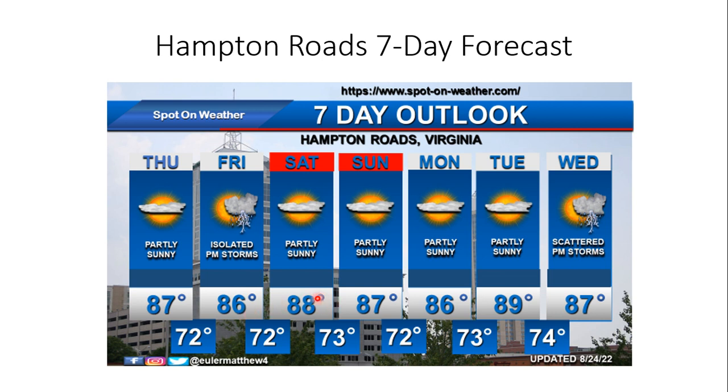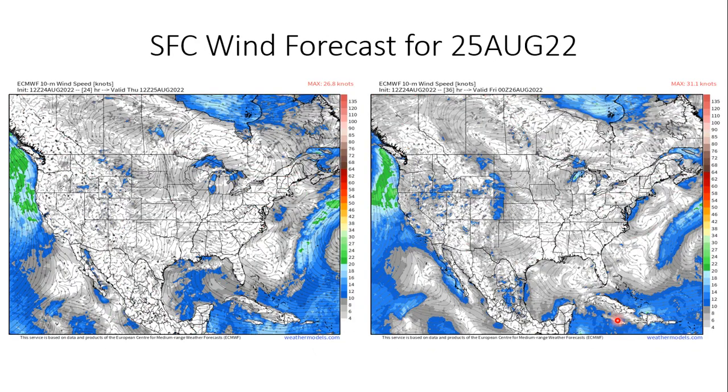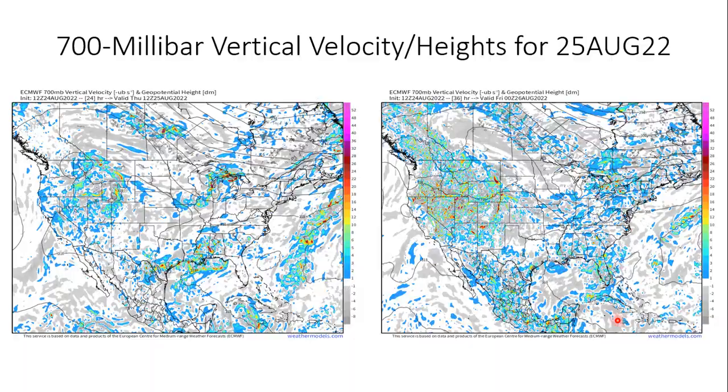And then dry Saturday all the way through next Tuesday with highs between 85 and 90 degrees and overnight lows in the low 70s. And then by next Wednesday, as we get ready to enter the last full day of the month of August, we will see scattered PM thunderstorms and a high of 87. All right, that wraps up the video tonight, the forecast map discussion, as well as the forecast across the United States for Thursday, 25 August 2022.